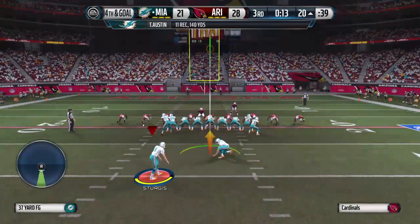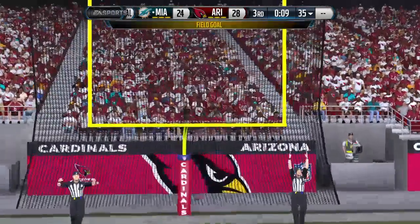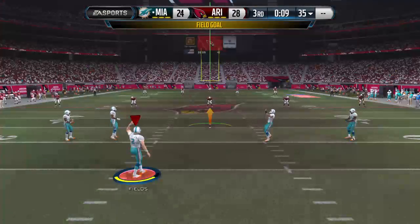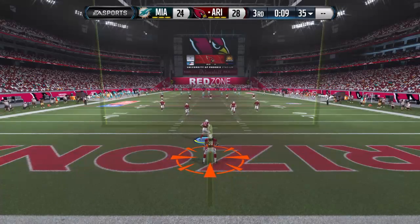This will be a field goal attempt from 37 yards out. And the kick is good for 3. Well, that time the offense had great field position. They don't take advantage of it, but at least they get 3 points. Good job by the kicker coming in and getting some points on the board.